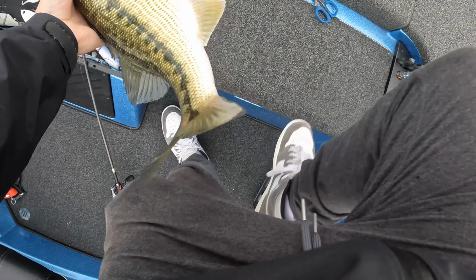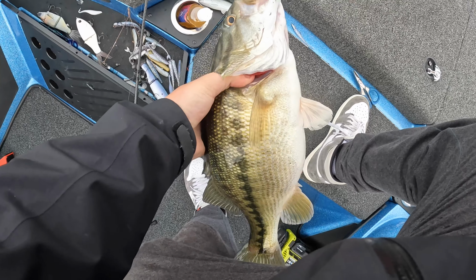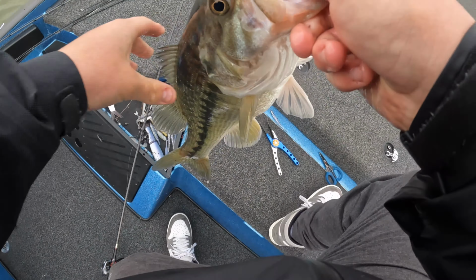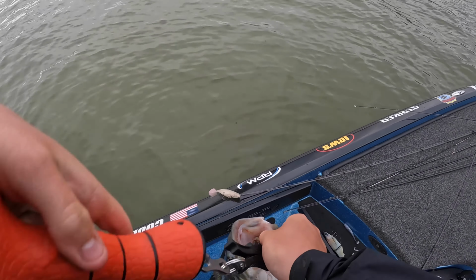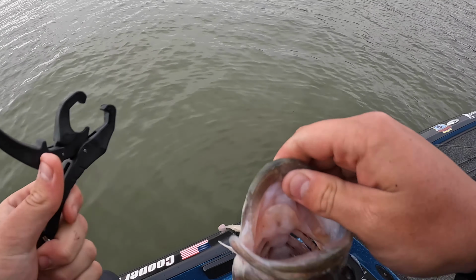That for some meat right there. Let's get this out. Probably 3-pounder, I'd say. Yep, 3.5-pounder, 3.8. Thanks, buddy.